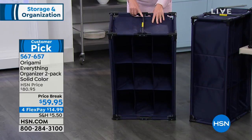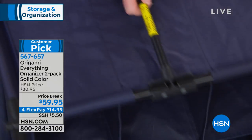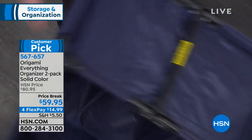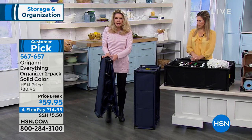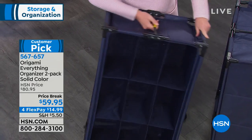So I'll go through it again. You can see on top here, it says push to close. That's all you do. You push it down, it collapses. You push the other side down, it collapses, and that's your assembly. Both of them come to you just like this, and then you pull up to open, and you're good to go.